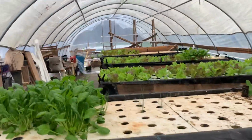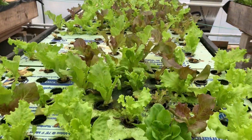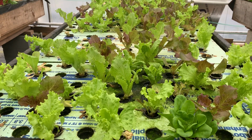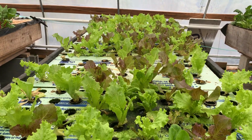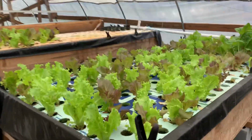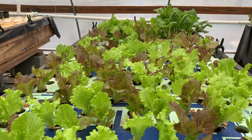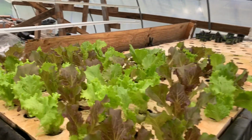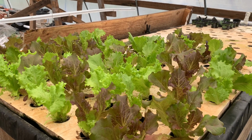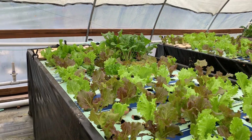Let's go in here. So this is the hydroponic system. We just harvested on Saturday or Friday, and this is what it looks like a couple days later. I'm really just happy with the growth that we get in just a few days. This was harvested down a lot on Friday, but it looks wonderful right now. It's all coming back. This will be nice and full by Friday of this week, but we're not going to be able to harvest because we will be doing something else this weekend.